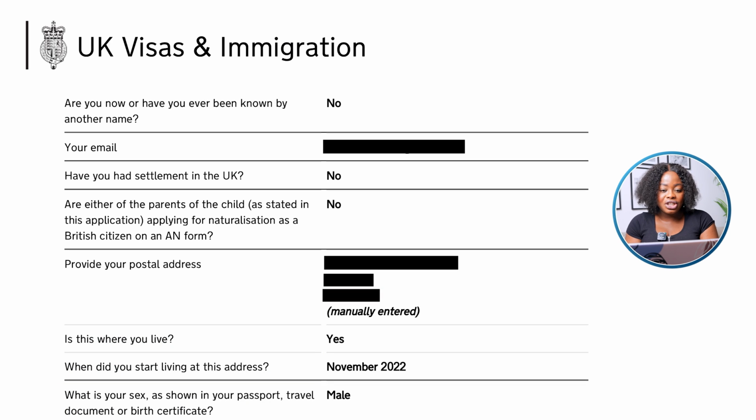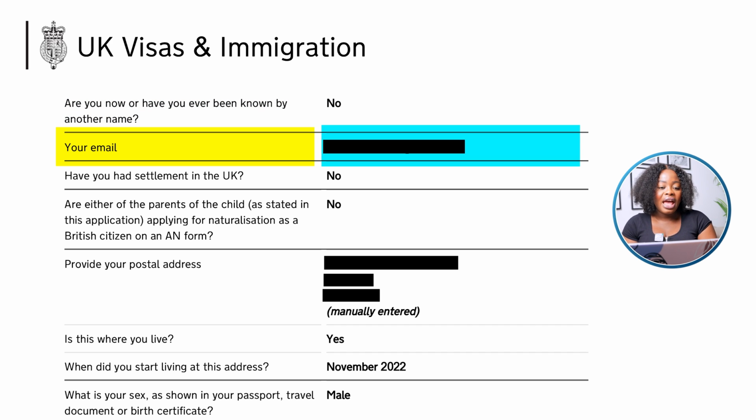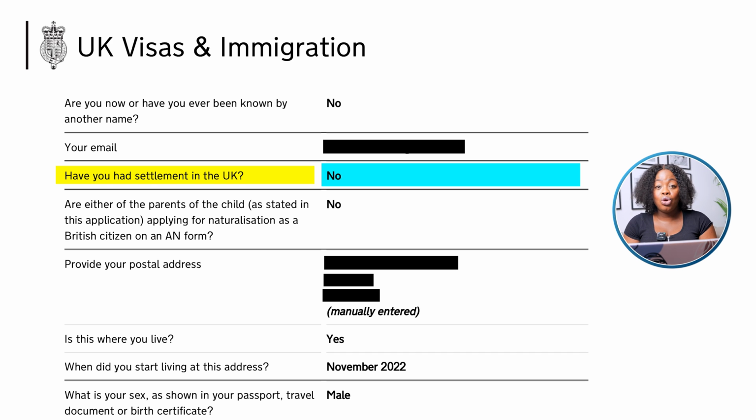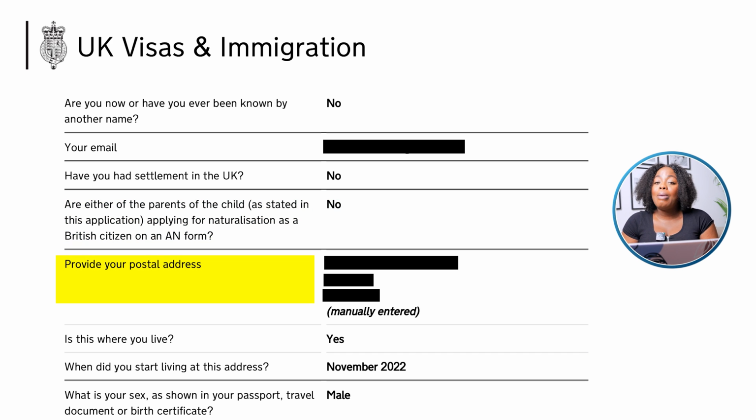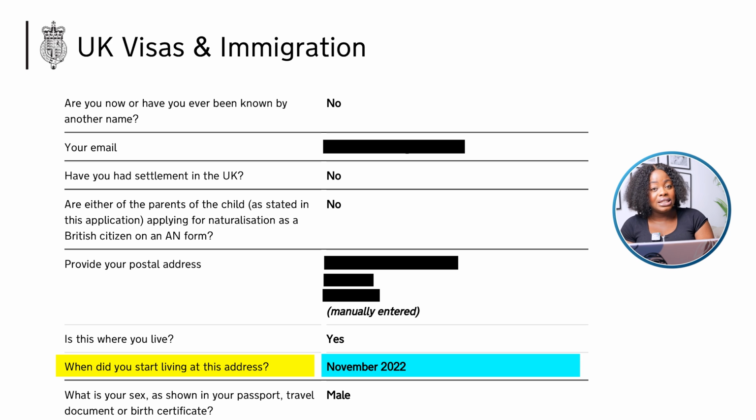When you go to the next page, they're asking, are you now or have you ever been known by another name? He's never been known by another name, so no. Your email, so I put my email there as well. Have you had settlement in the UK? For him, no, because he still had his residence permit as a dependent. Are either of the parents or the child applying for naturalization as a British citizen, or an AN form? AN form, no. Then our postal address, which I put there. Is this where you live? Yes. When did you start living at this address? I put the dates when we moved into this house.